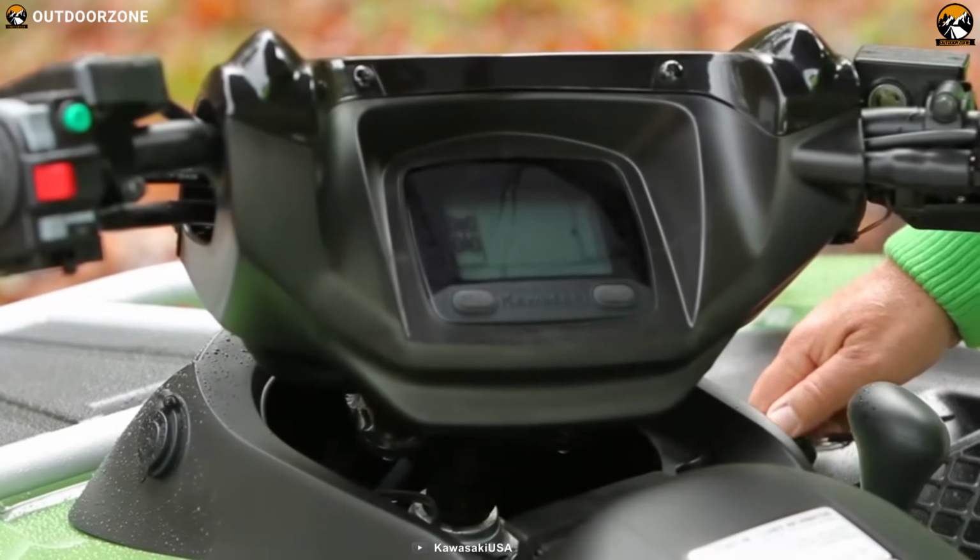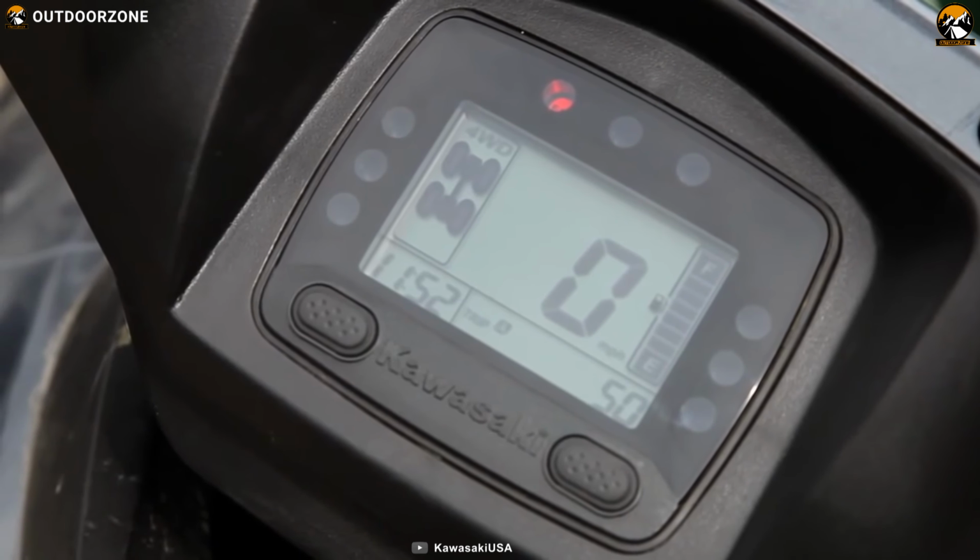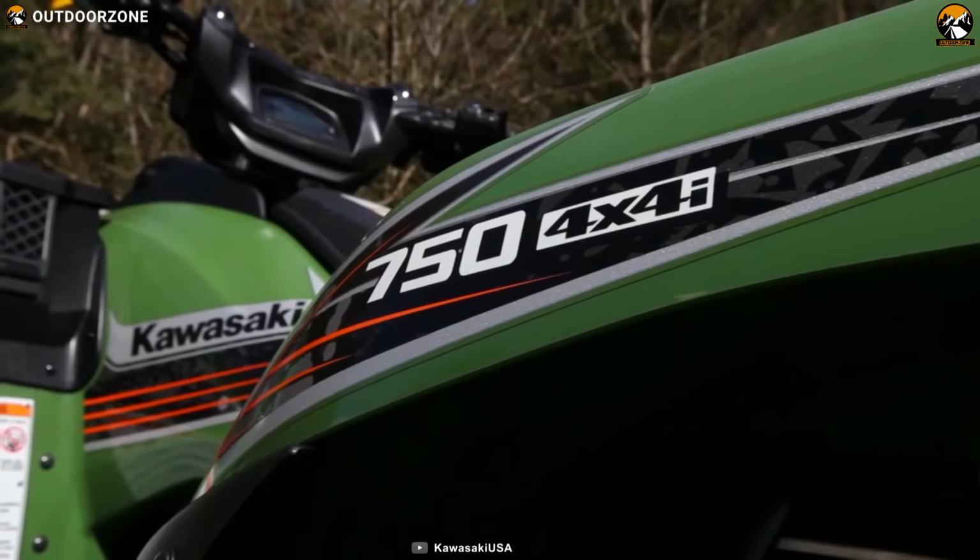It also features digital fuel injection for a variety of conditions. It comes with electric power steering for optimal assistance over off-road terrain and offers excellent fuel efficiency for an ultimate ride.